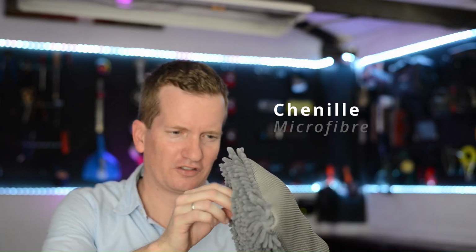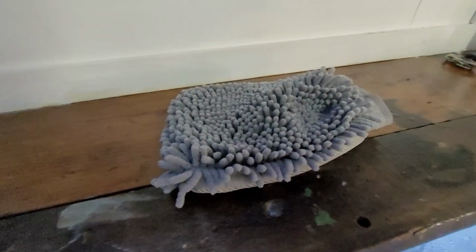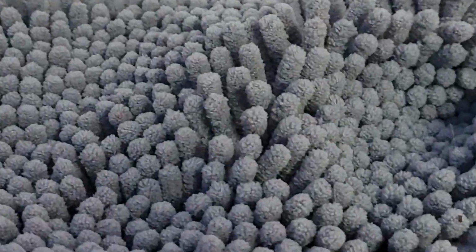Alright, so the next type of microfiber cloth that you may come across is a chenille cloth. And they usually come in the form of a hand mitt. And you can sort of tell them apart from other cloths because they have the little dangly fingers that are coming out of them. And so these are ideal for cleaning things that you're paranoid about scratching. So the best, most common example of that being your car.